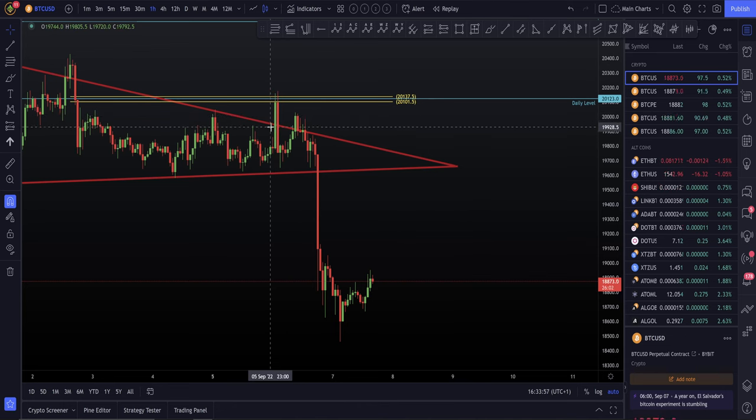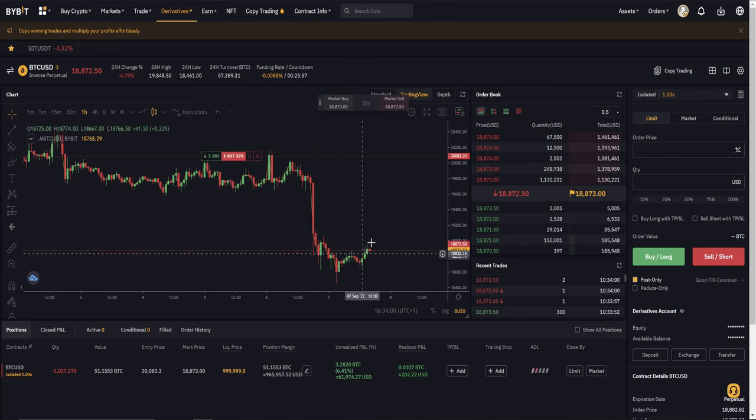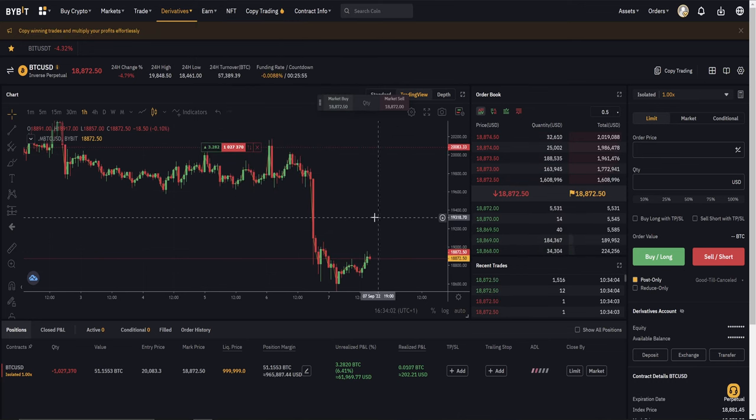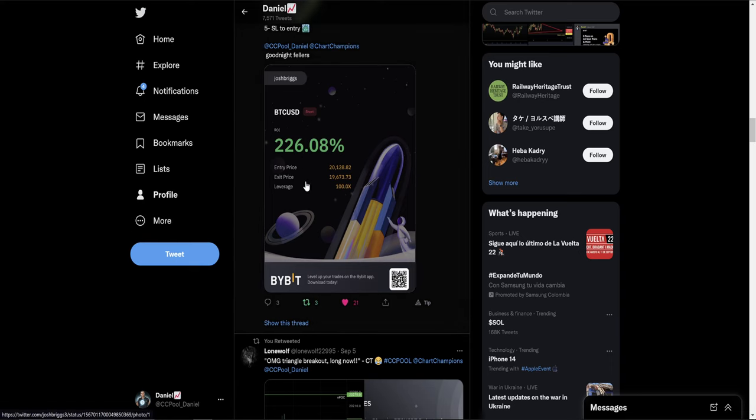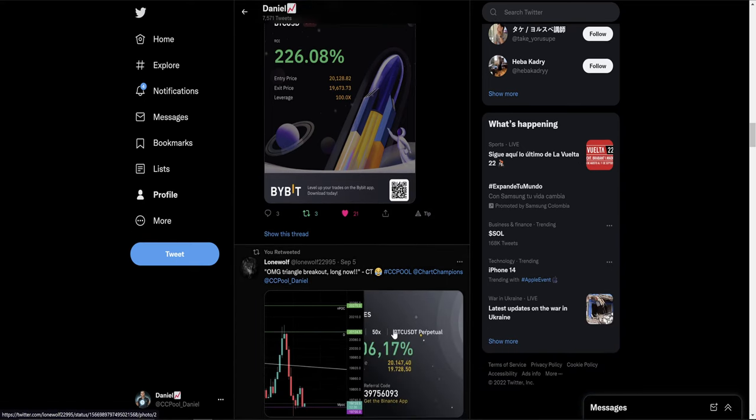And this is the reaction we wanted. We hit into the level, we get our rejection. Thus, as you can see here, putting my money where my mouth is, always will be doing that. I took that short trade along with many other people, as I love to see other Champions getting in this one with me. You can see the triangle breakout long now.